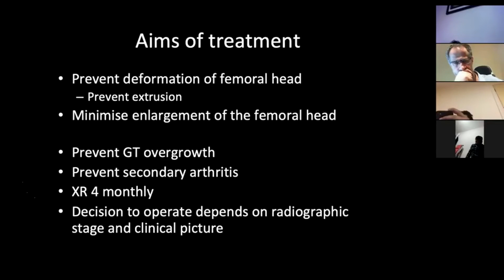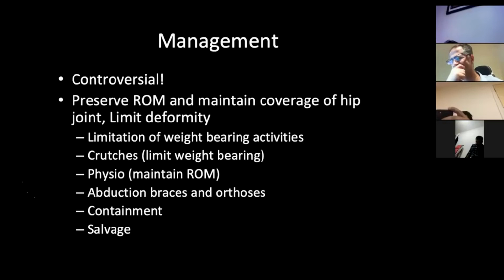So are we going to operate on them? Well, it depends on what their radiographic stage is and what their clinical symptoms are. The management is always controversial, and I think in your viva you need to say that. Look, management of Perthes is controversial, right? You need to say it, because what I'm about to say next is not definite.